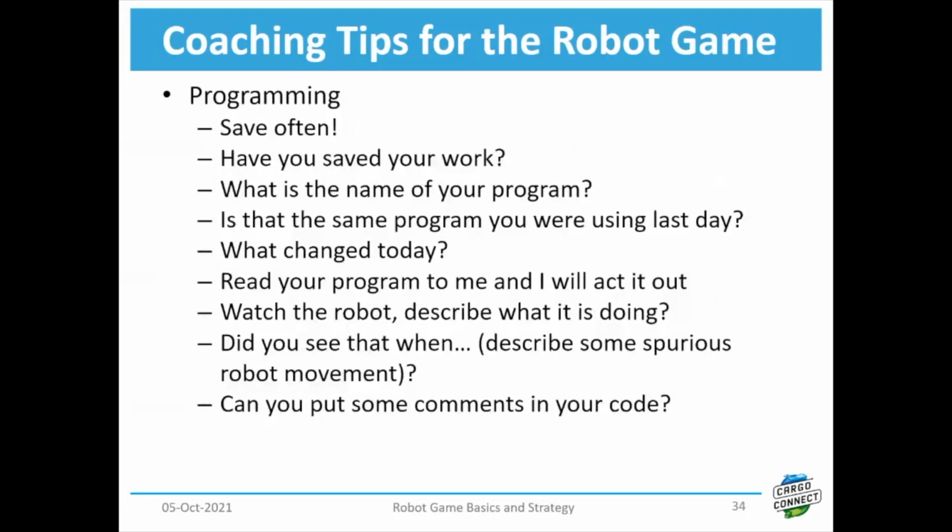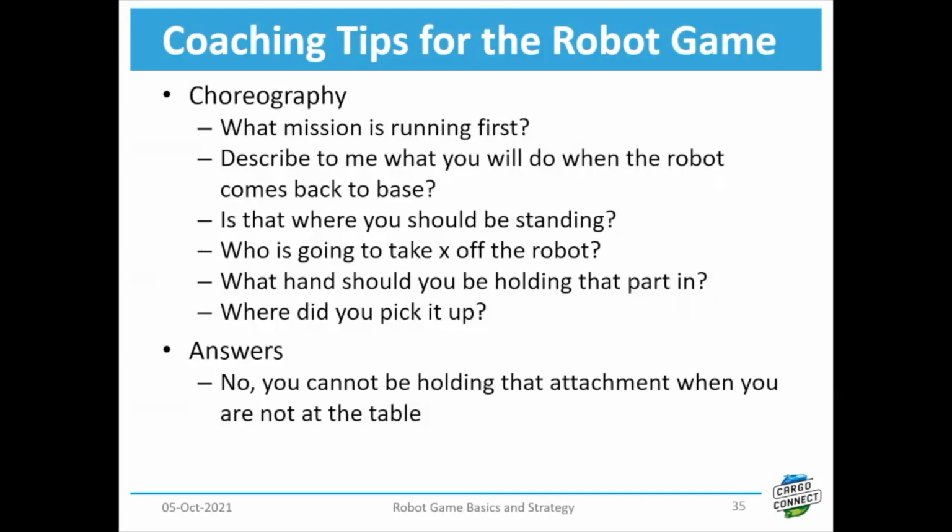In programming, save often. Always yell out, have you saved your work? I yell that out every 20 minutes when people are working at the robot table. Save your work. Have you saved your work? What's the name of your program? And then I keep them on a USB key. So that way, when they say, oh, I lost my program, I say, well, here's what it was last week when we met. Here's what your program did.